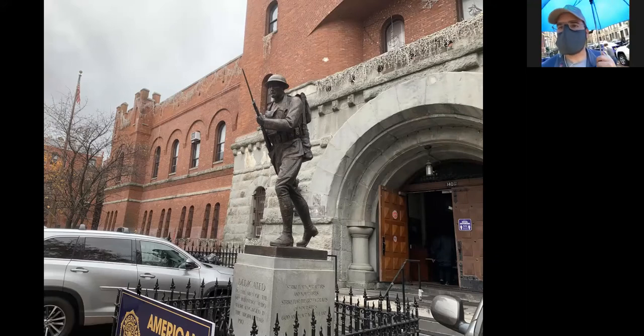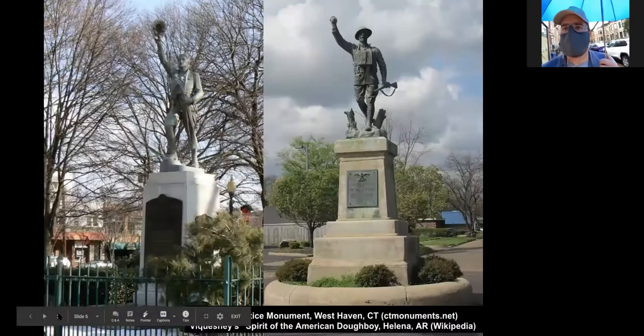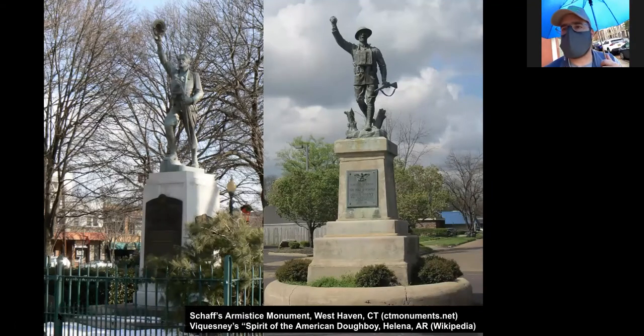So if we can jump to the next slide. So for example, this one on the left, this is actually near my hometown. This is in West Haven, Connecticut. So this is another one of Schaff's designs. On the right, you can see here probably the most popular design of a doughboy really in history, which is Duquesne's. It's called The Spirit of the American Doughboy.